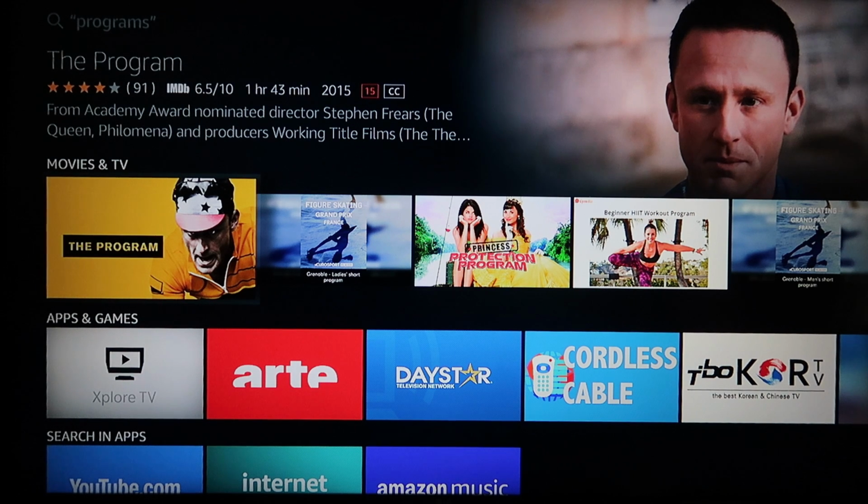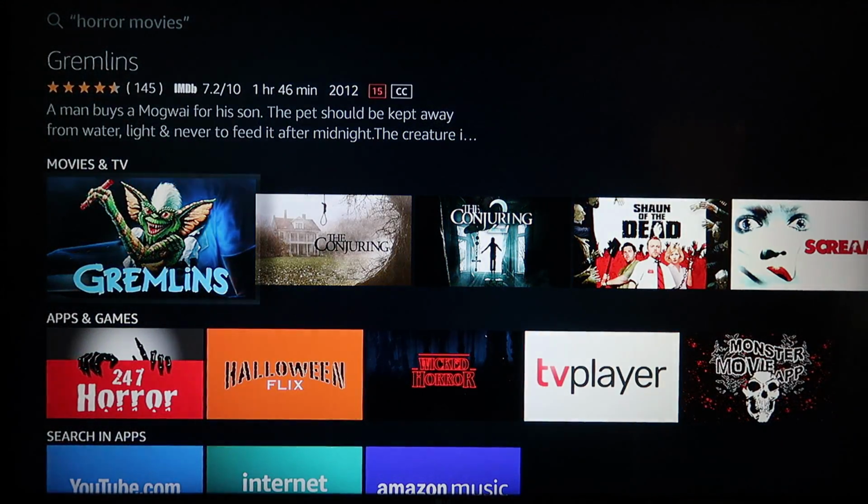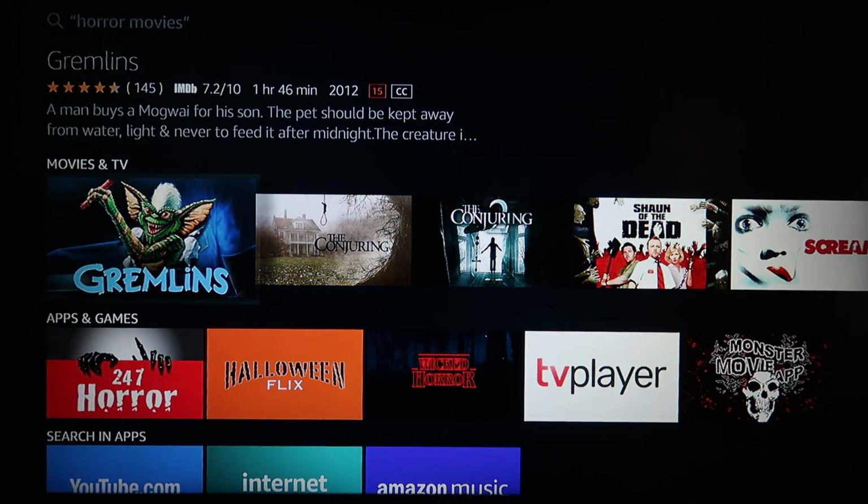So if we say, Alexa, show me horror movies on my Fire TV. Getting horror movies from Fire TV. So there we go. It does a nice, easy search. You can see that at the top corner.